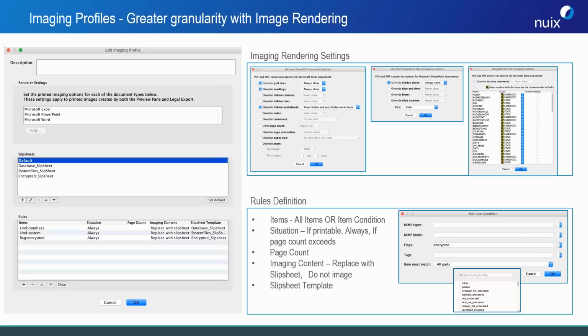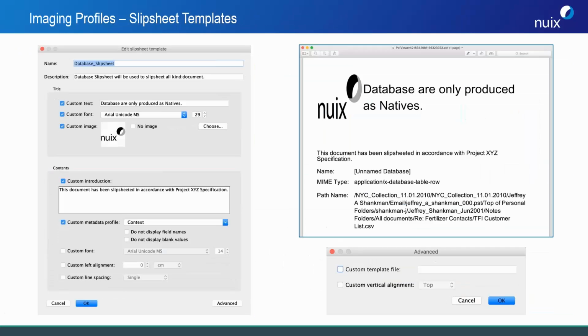Moving down, you can even create custom slip sheets or placeholders. Depending on the type of file, you can specify that if a file is encrypted, it would generate this particular slip sheet. Likewise, if you have files inside your case that, when rendered out, may render to 1,000 pages, you can restrict it so that if it does render to 1,000 pages, it just renders a PDF placeholder instead. The placeholder or slip sheet can be customized according to your standards or protocol. Again, you can upload your own images and also your own custom introduction as well.